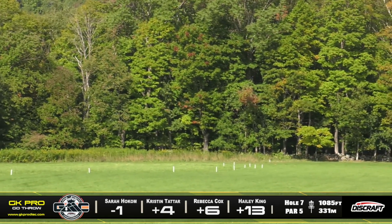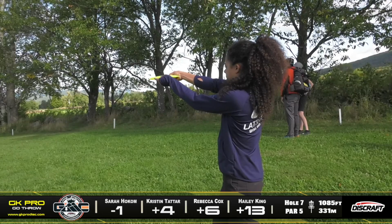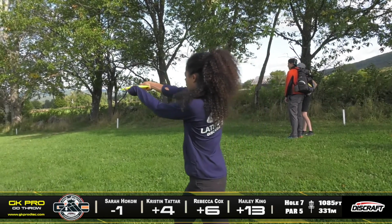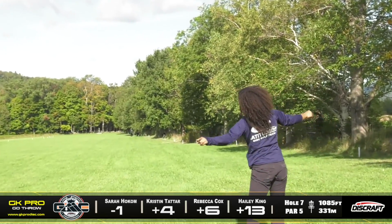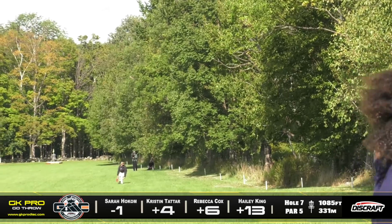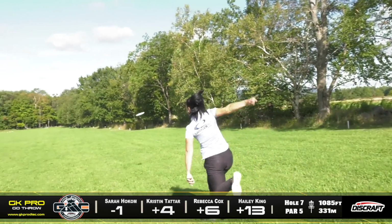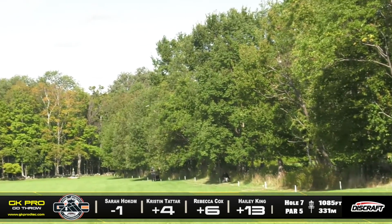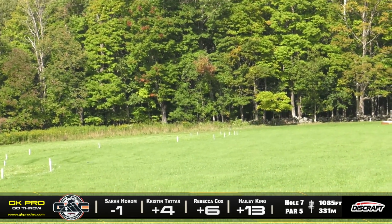Sarah trying to bite off some distance here, and she will do just that. Yeah, it looks just like making her way down the fairway. Yeah, it looks like one more of those throws, and she's up by the basket. Man, that spotter is cracking me up. Yeah, prayers for the spotter. That was a head down, run for your life type run.